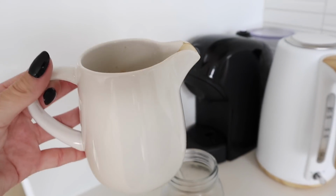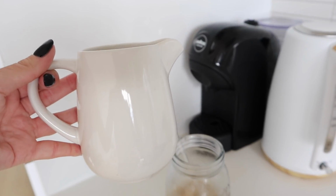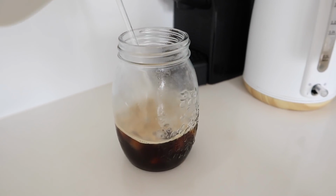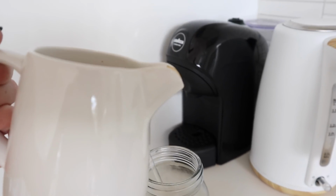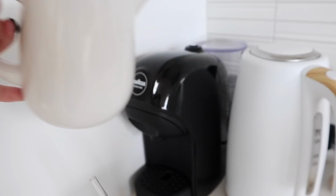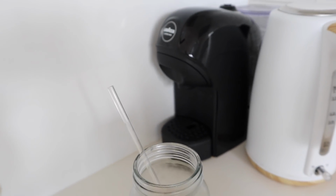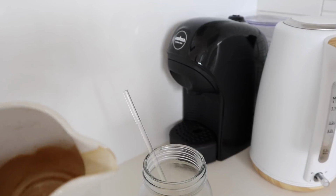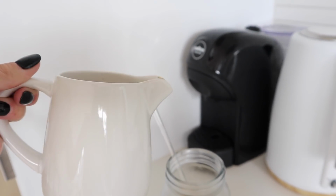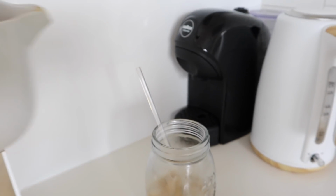I recently went to IKEA and I picked up this little milk jug, which is so cute, and I use it to be able to pour my espresso into my mason jar without making a mess, which is why I wanted something that had a spout on it. I also needed something that was big enough to take the shot of coffee from this machine because it's quite a large shot, though I do wish this was maybe half the size because as you can see the coffee didn't really fill it up that much, but you know what, it's white, it looks cute, and it does the job.